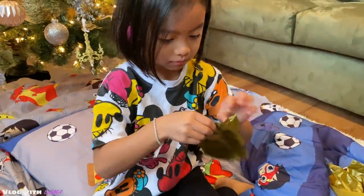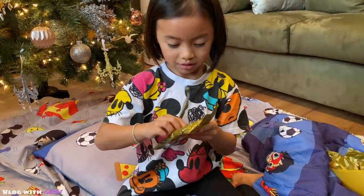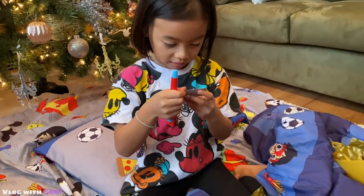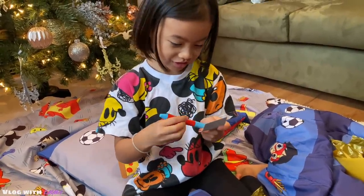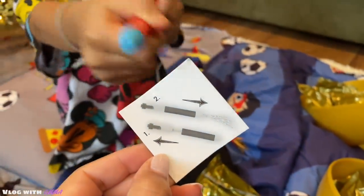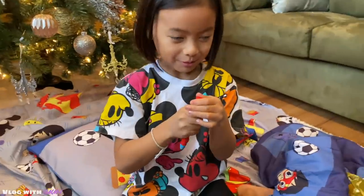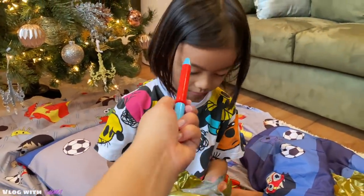It's a big one. It feels like a spoon and a pen. Is it a pen? With a note? No, it's not a pen. Ooh, what is it? It's for water. It's a water pen? Yeah. The water pen. You're right, Emma. Secret water pen. That's cool. You can be sneaky and squirt your friend.